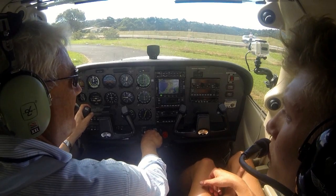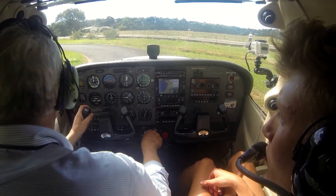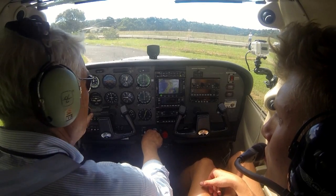Tyabb traffic, Cessna 172, Lima Sierra Papa, entering and rolling runway 17, departing on upwind to Phillip Island, Tyabb.